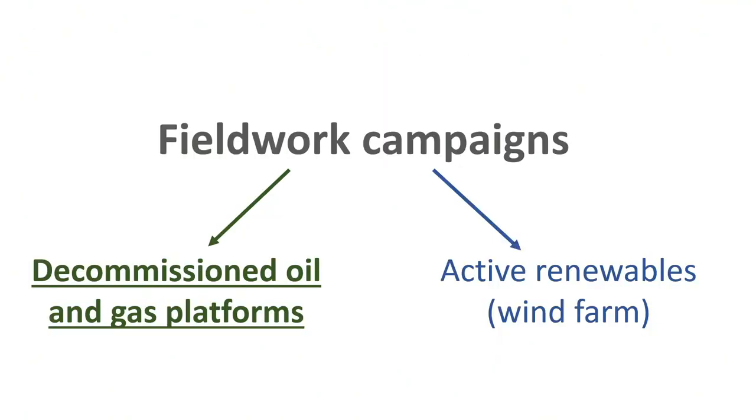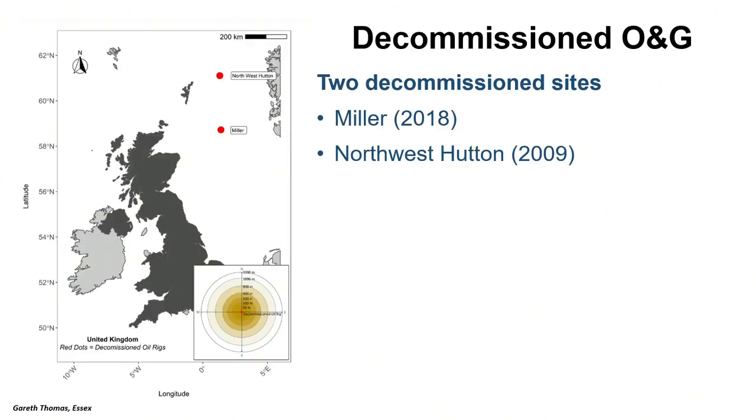And then we had fieldwork campaigns, which formed a core part of our project. And so I'll talk firstly about the work we've done at DEFUCOMS, which is looking at decommissioned oil and gas platforms. And then I'll go on to some of the renewables work. Those of you who are familiar with our project, and at the same time that Dan did his work earlier, and I know Fishpans as well use the same sites, we focused our sediment sampling around 2 decommissioned platforms in the northern North Sea. So Northwest Hutton, which is a bit further to the north, sort of halfway between Shetland and Norway, and Miller Platform, which is a little bit further south.